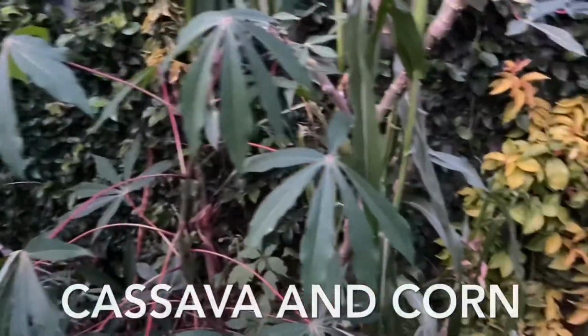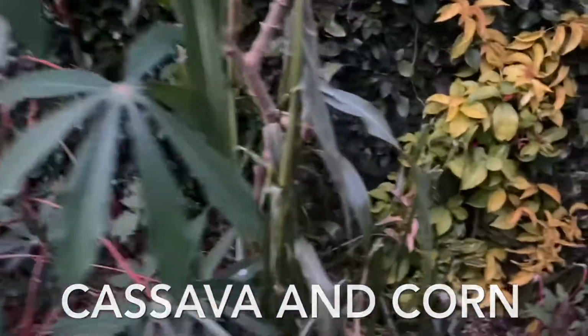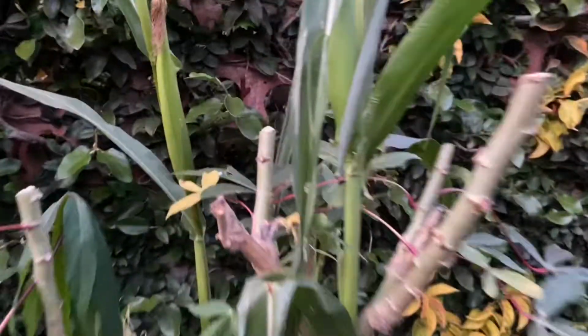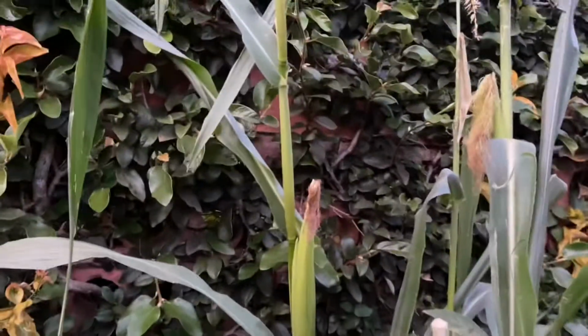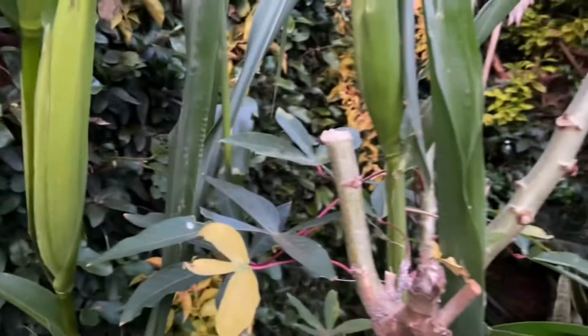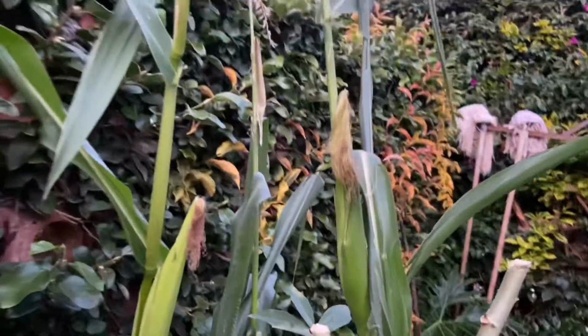Cassava, more cassava here. In this corner we have the cassava growing, and within the cassava trees we also have planted some corn, so you can see some sweet corn also growing here as well. Some of them are almost ready, and we should be able to harvest maybe in few weeks. So it's looking really nice.